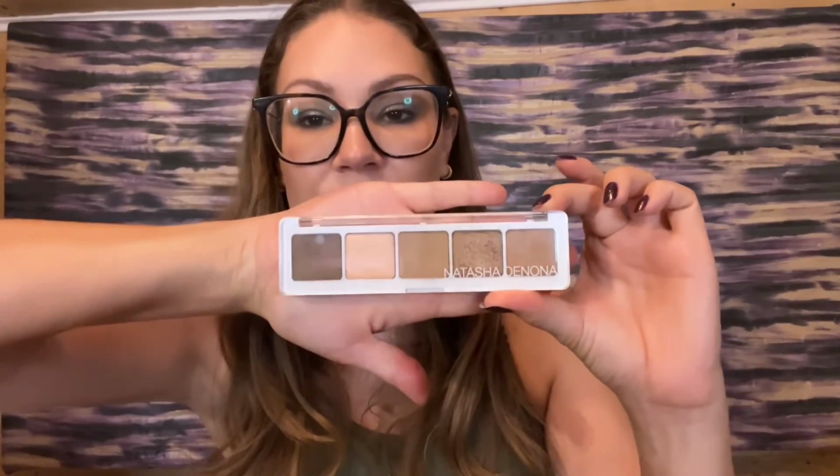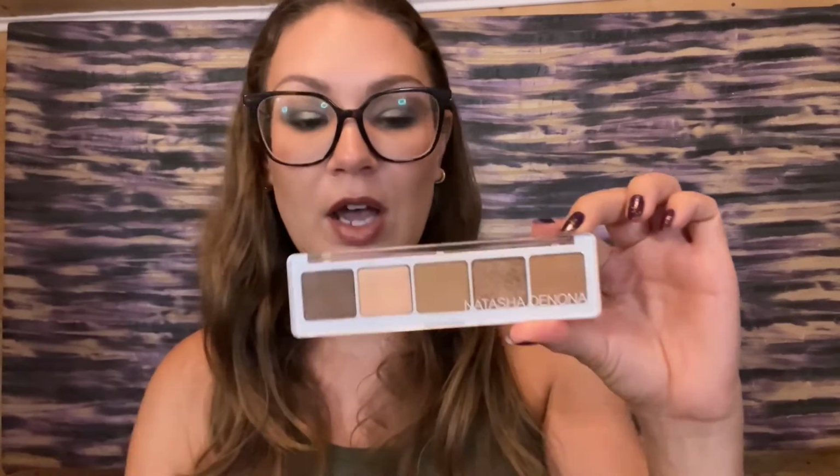It's still quite small. It's not as small as the mini, but it's still the size of my hand here. So it's still good for travel. I'm happy I have it, and I would actually repurchase this one as a travel palette if it went missing out of my collection, especially over the mini nude.